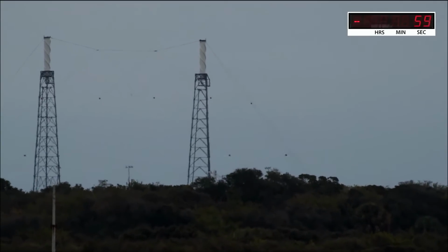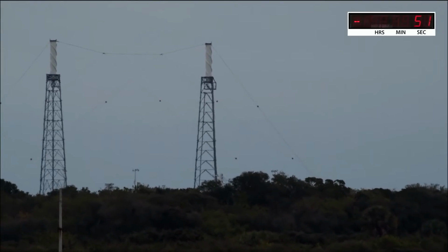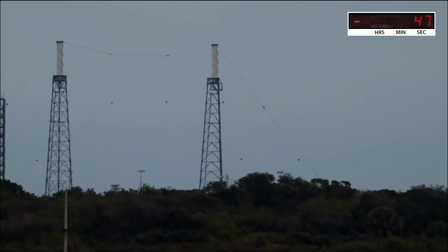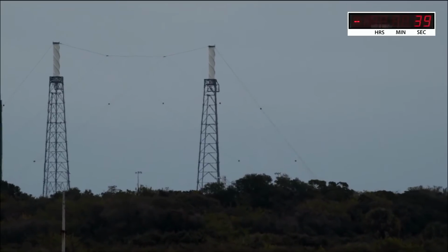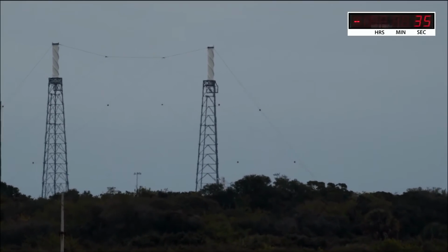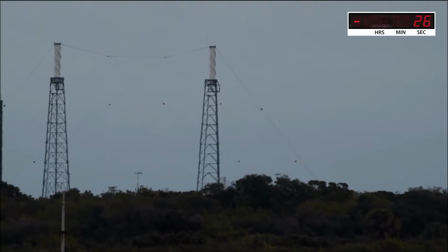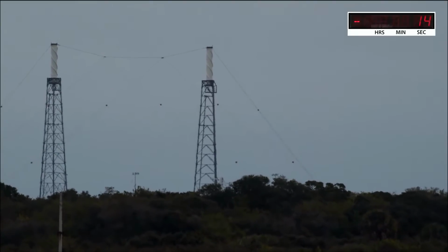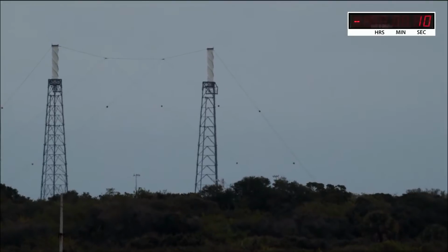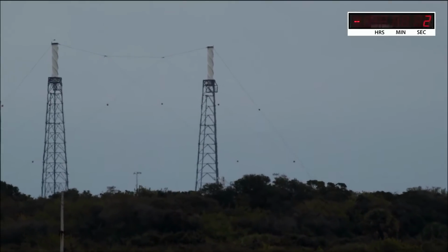Data recordings are now being activated. T minus 60 seconds. T minus 30 seconds. Astra confirms the launch vehicle is at flight tank pressures. Propellant tanks are now pressurized. T minus 10 seconds. T minus 5, 4, 3, 2, 1.